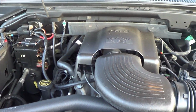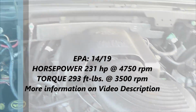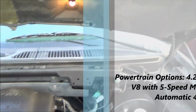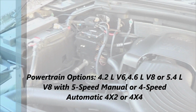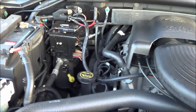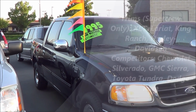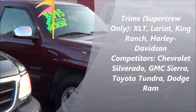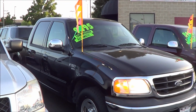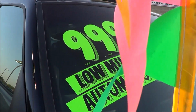Under the hood of the F-150, you will find a 4.6 liter Triton V8. Very powerful motor. F-150's main competitors are the Dodge Ram, Chevrolet Silverado, the GMC Sierra, as well as the Toyota Tundra. Total vehicle price for this particular F-150 is $9,995.